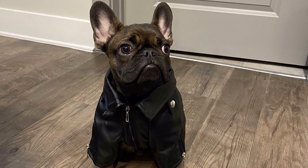So this is his kind of jacket that he'll be wearing for the winter when it gets cold, because he tends to get cold very easily. So this is great for your dogs. If they don't want something super thick and heavy, this is perfect.